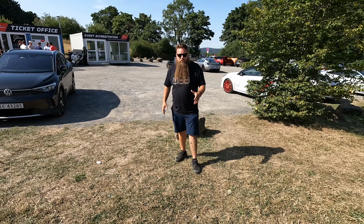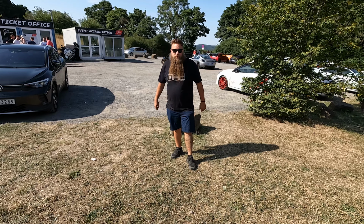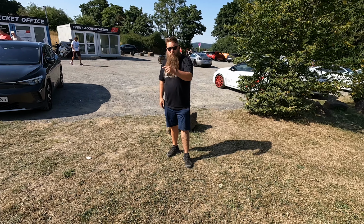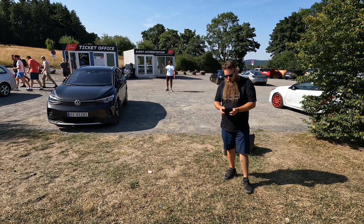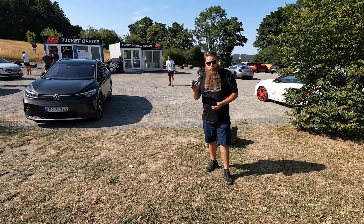Ready to do some laps around the Nürburgring. You've geared yourself up for it, you've talked yourself into it, you played a bit of Xbox and you're ready. The only thing that stops you from getting on that ring is going to that ticket office and getting one of these little green cards here that I have in my wallet. This green hell card is all you need.